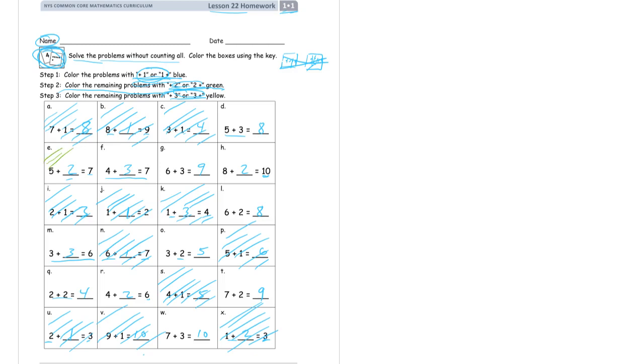There's one, 5 plus 2. So that's a green one. And here's an 8 plus 2. That's a green one. And 6 plus 2, that's green. And 3 plus 2, that's green. That's a plus 2. And 2 plus 2, all right, that's a 2 plus, and I could color the green twice, but I'm just going to color it once. And then here's a plus 2.